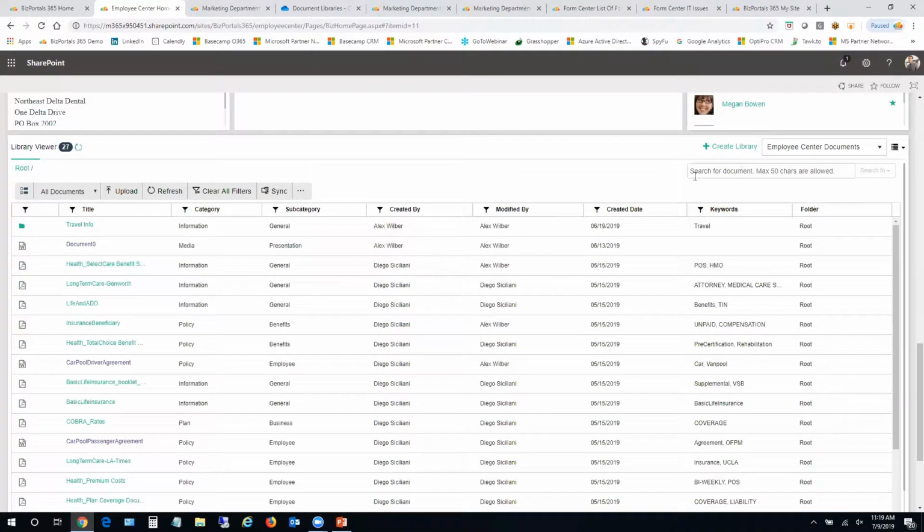Obviously, we have an extensive search built in. So you can search not only from the metadata of the document, that is the title and so on, but you can actually search in the content also of the document. So very powerful search built in.